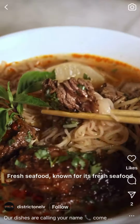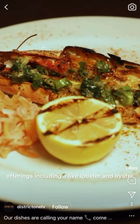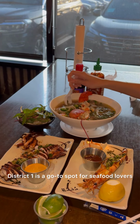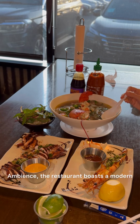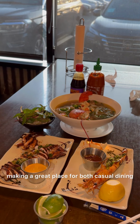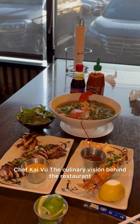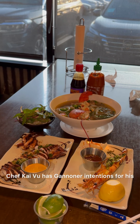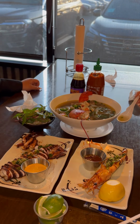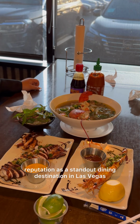atmosphere. Fresh seafood. Known for its fresh seafood offerings, including live lobster and oysters, District 1 is a go-to spot for seafood lovers. Ambiance. The restaurant boasts a modern and vibrant ambiance, making it a great place for both casual dining and special occasions. Chef Kai Vu, the culinary vision behind the restaurant. Chef Kai Vu has garnered attention for his innovative approach to Vietnamese cuisine, bringing a fresh perspective to traditional dishes. These aspects contribute to District 1's reputation as a standout dining destination in Las Vegas.